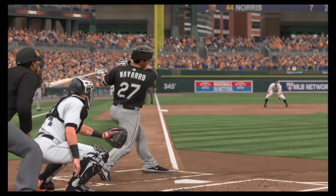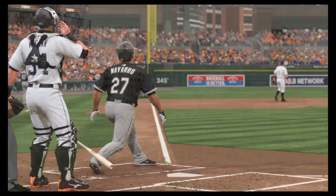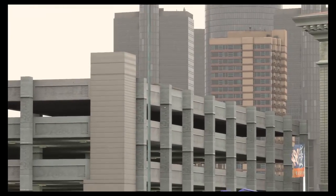And wouldn't you know it, he goes right through the order. 3 and 4 guys go down to start the inning. But it's the number 5 guy in the lineup that was a different story. And he takes him over the wall for a long home run.